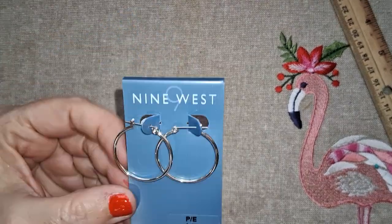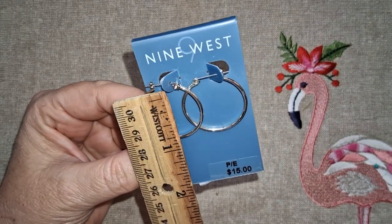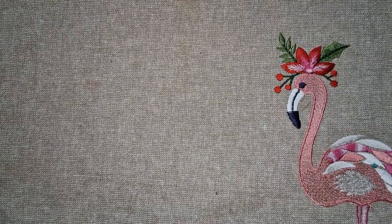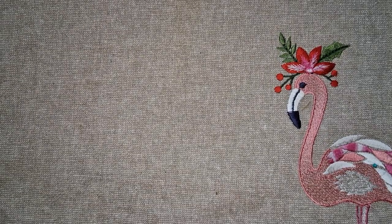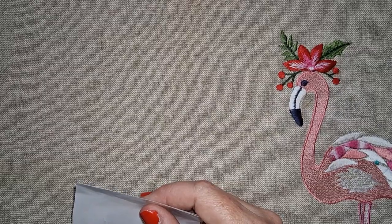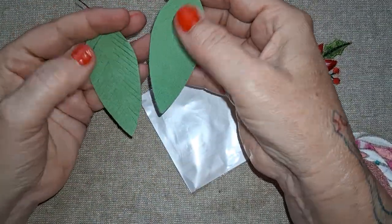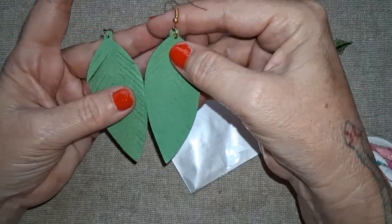Some 9 West silver tone hoops, new on the card. They are an inch. And this, they fell out. This is some leather leaf earrings. It feels so nice.